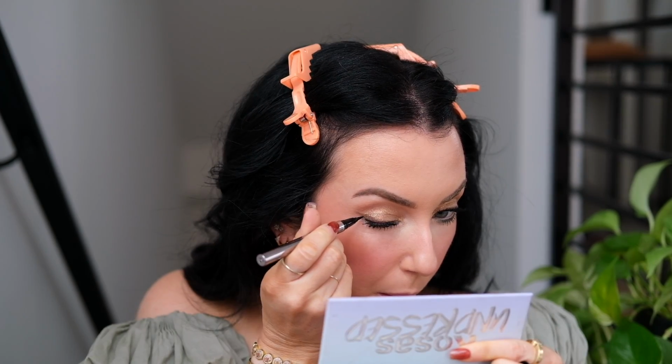I'm gonna take a black liquid liner and do my thin kind of flick thing I like to do. This almost makes it look like it's a lash. That one got too big. Ugh. Just gonna make this one bigger.